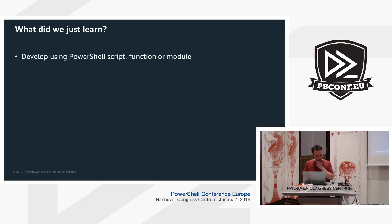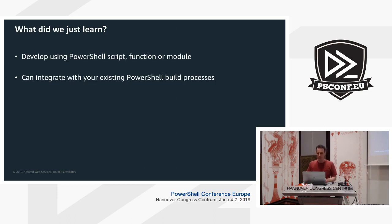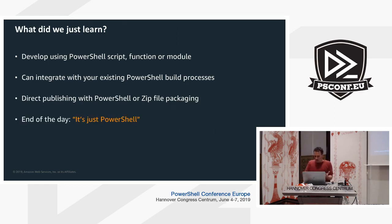So what do we learn there? We've seen how you develop a PowerShell Lambda. You can do it using functions, modules, or just plain old scripts. You can build and publish them from the command line, or you can build them into zip files and make that part of your CI/CD pipelines and workflows, however you want to do it in your build process. So you can do direct publishing with PowerShell or zip file packaging. Fundamentally, you're just working in PowerShell, so everything which works in PowerShell at its core will work here. As long as you understand that certain objects are coming in and the way that you pass objects back out, you're able to build lambdas just like you do in any other language.